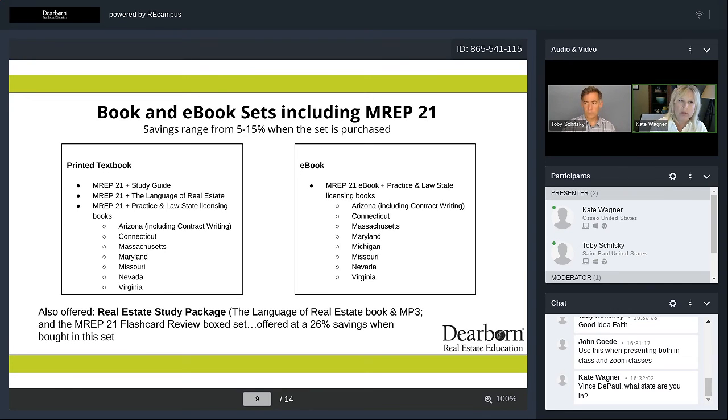So we put those book sets together. You can see we also offer the textbook and the study guide, and the textbook and the language of real estate, which is a great definition resource book. But when you buy it as a set, off of your student bookstore or out of your bulk order bookstore, you're going to be getting anywhere from a 5 to 15% savings when that set is purchased, as opposed to buying those items a la carte individually. Got it. Excellent.